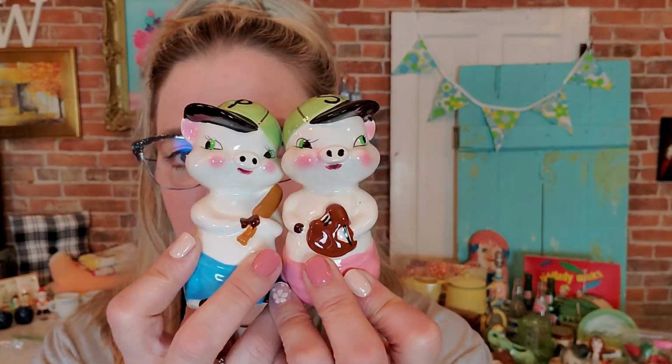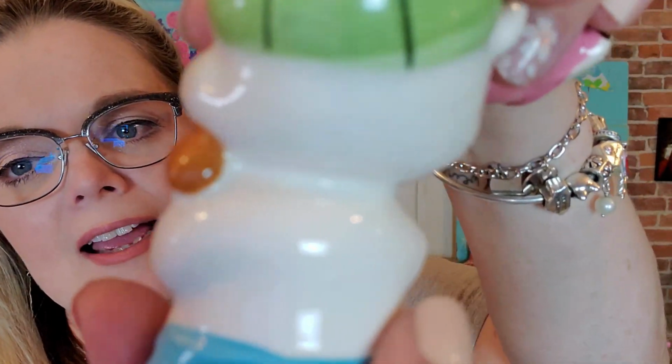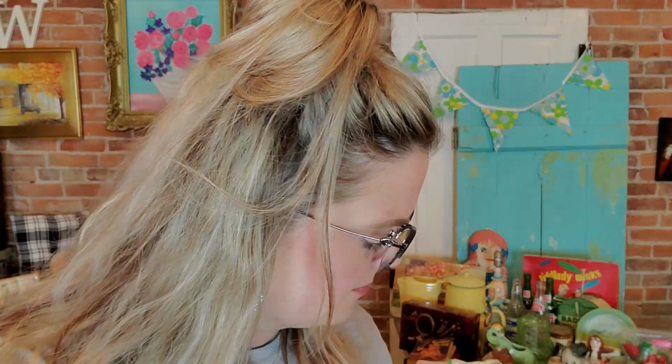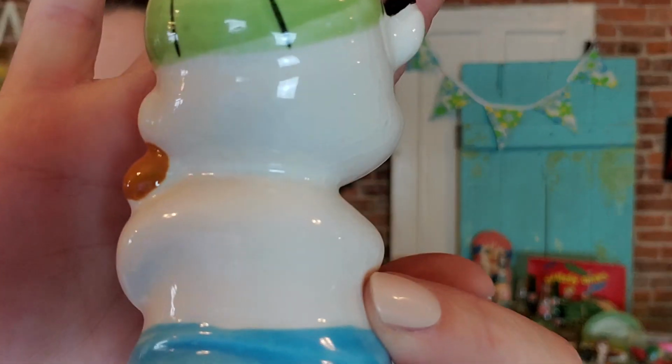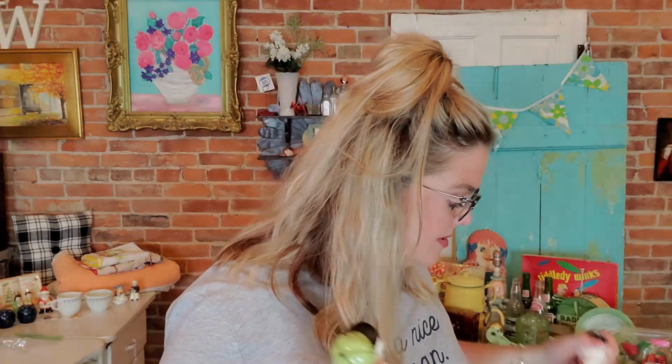And these would be so cute on a display too for summertime. Their little green eyes and their rosy cheeks. They do have really cool crazing. I like crazing. Get that to where you can see. Well, let's see. You see the crazing on there underneath the glaze? I like that look. That's just a personal preference of mine. I tend to like the crazing, so I think that those are fabulous.